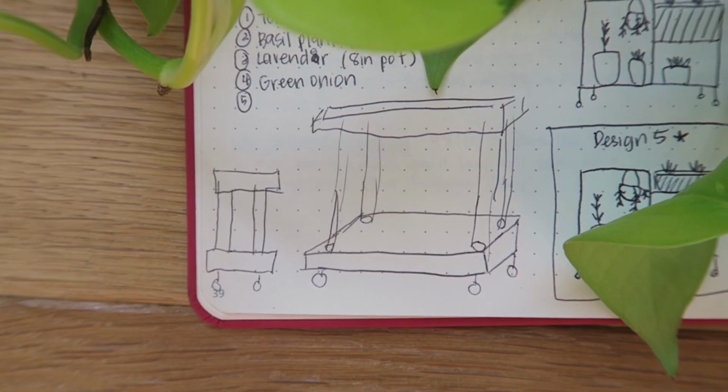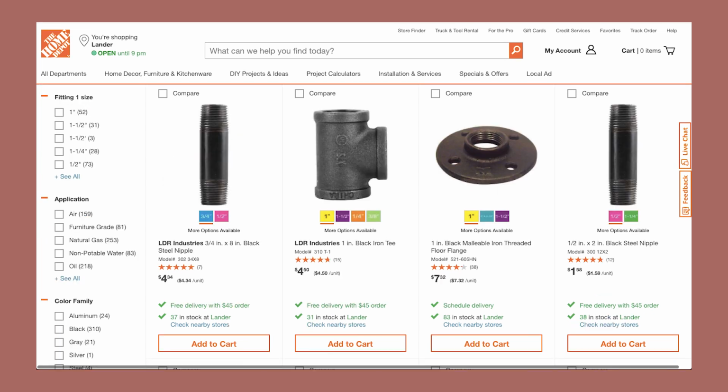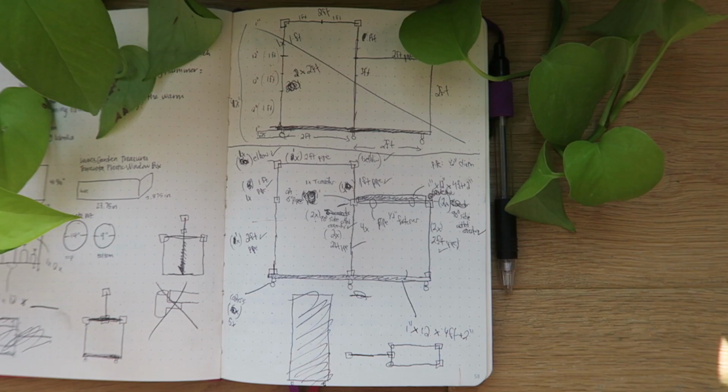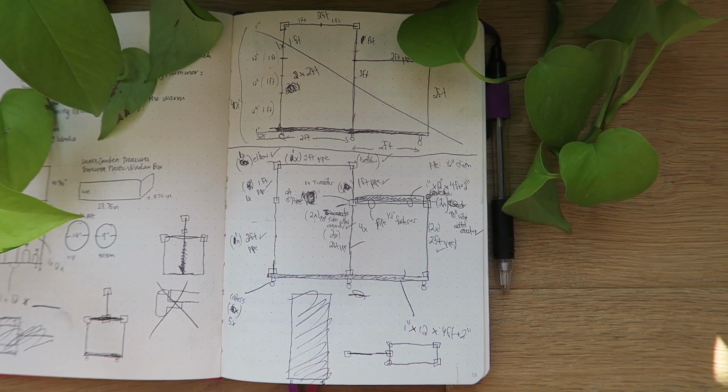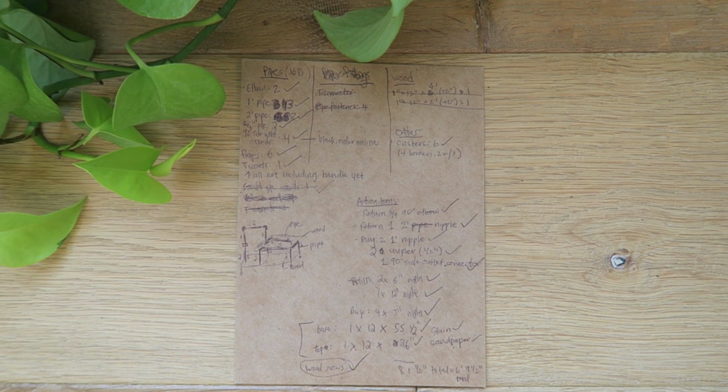The constraints were the existing pots, the planter that I was going to put on top, and of course the balcony itself. We drew up a 3D version of how this would look. We looked on Home Depot's website for the existing parts, drew up the design based on the parts that we could buy, and then planned how much of each item we needed.